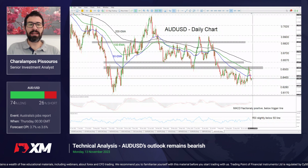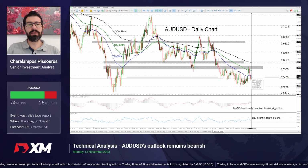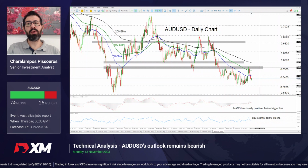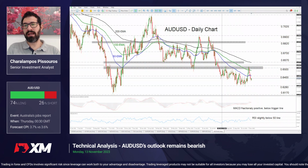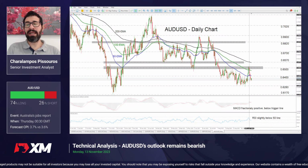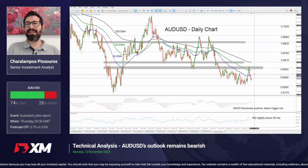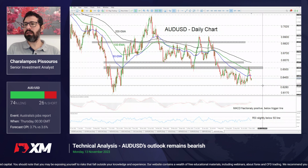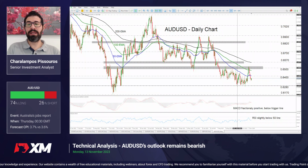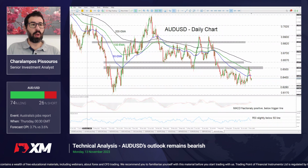However, any recovery could be limited and short-lived if China's data the previous day, that is on Wednesday, add to the gloomy picture of the world's second largest economy and Australia's main trading partner. As long as the pair remains below the 0.65 important territory, which acted as a resistance several times recently and also played the role of a support in the past, the technical outlook would remain bearish, and another round of selling, even if we see a small recovery, could result in another test slowly towards the 0.6280 zone that provided support between October 4th and October 26th.